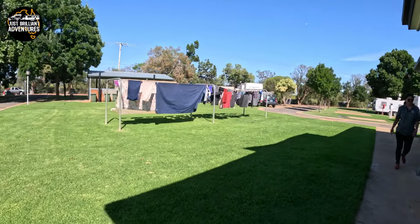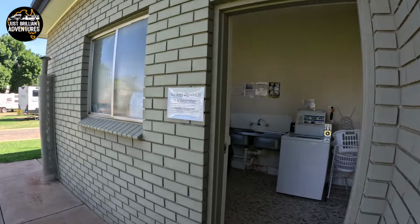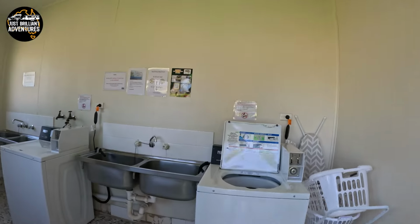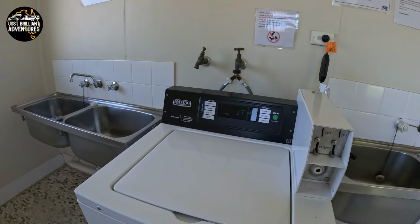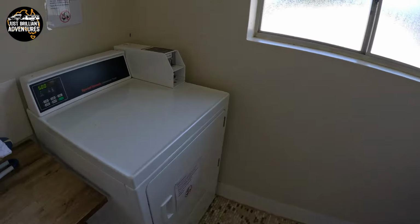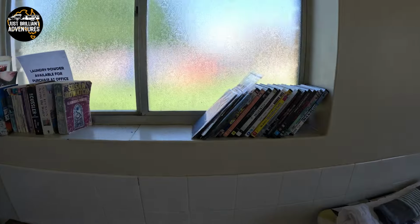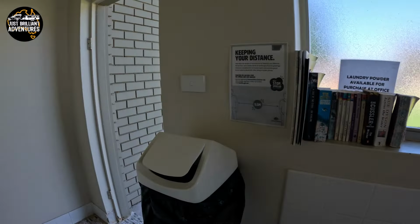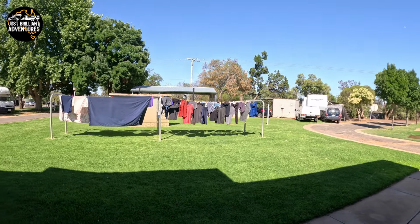Okay, this is the laundry in here. It's $5 per load. I've got some washing in, our bath matting, at the moment. And same with the clothes dryer, $5 per load. There's some books up here, so book exchange. If you've got any books that you've finished reading, swap them over.